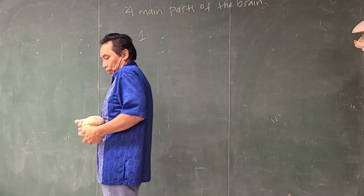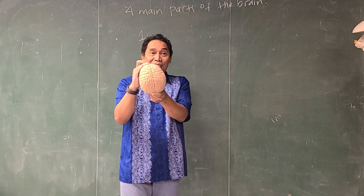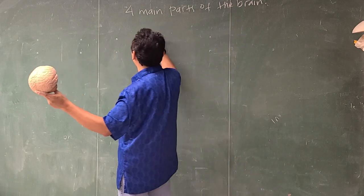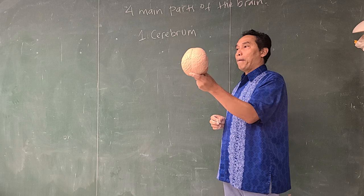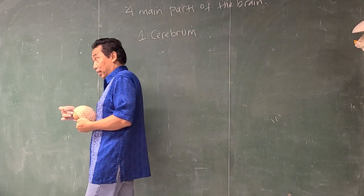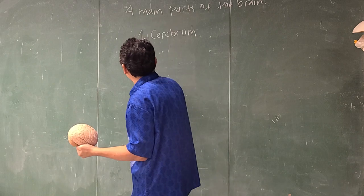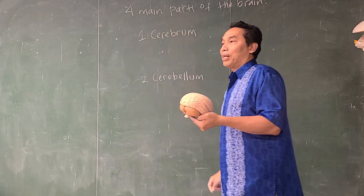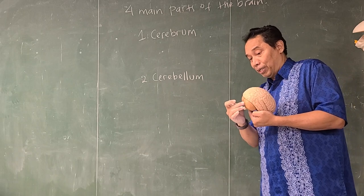The first one is the biggest part over here. Sometimes you look at the brain and say, oh, this is the brain, because of this biggest part. Anybody know the name? Start with the C. This biggest part is called the cerebrum. So the cerebrum is the biggest part of the brain. Now, the second part is here on the back, a little bit smaller. So this is another part of the brain. This smaller one has a name almost similar, the cerebellum. So the cerebrum is the biggest part, and on the back, below it, there is the cerebellum.